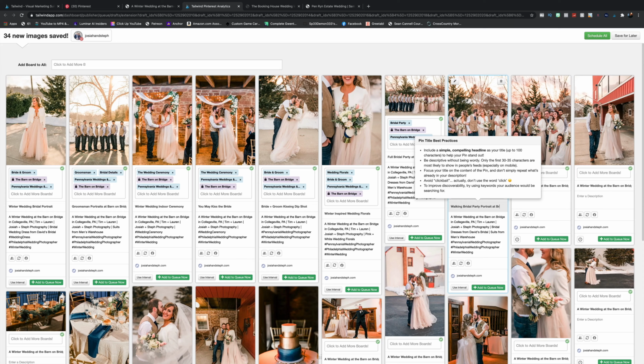Tip number 1, pin images from your wedding and engagement blogs into Pinterest. Yes, this is the first tip, and I know there's actually a lot of you out there who aren't doing this, who aren't pinning, and who aren't blogging.